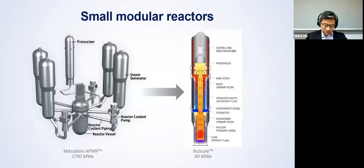So with the challenges facing the West in terms of large reactor construction, what's very interesting to note is that the US, I think, has responded by innovating. And so there's a lot of activity and a lot of discussion about the prospect of small modular reactors. For those of you who aren't familiar, a small modular reactor is generally known as a reactor which only outputs 300 megawatts or less instead of 1,000 megawatts.